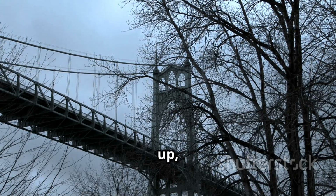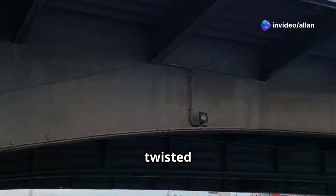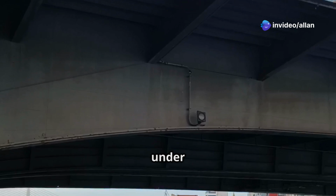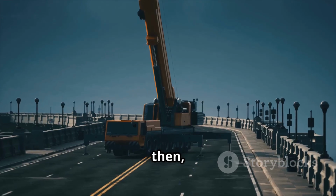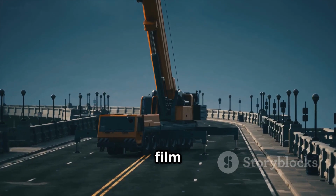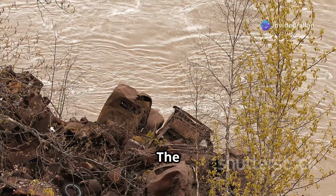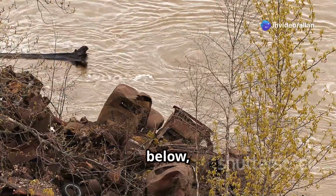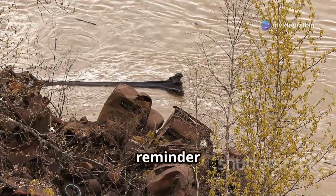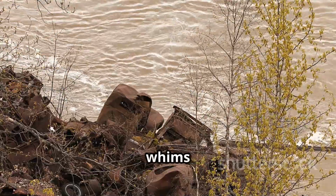As the wind picked up, the gentle swaying transformed into a terrifying dance. The bridge twisted and rippled, its steel girders groaning under the strain of forces engineers had failed to fully comprehend. And then, in a dramatic climax captured on film for posterity, the bridge succumbed to the unseen forces at play. The Tacoma Narrows Bridge, once a symbol of human achievement, crumbled into the waters below, its broken spine a stark reminder that even the most meticulous calculations can be undone by the capricious whims of nature.